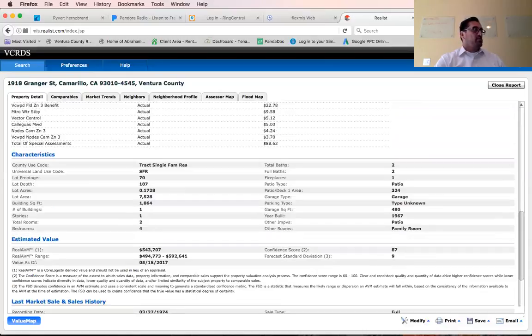But this, to me, is a real quick guesstimate. If someone's asking me real quick, what do you think it's worth? I generally pull this up and look at the real AVM range, which is 494 to 592, with a confidence score of 87. It gives me a quick guide of roughly where it should land, and this is close to what an ARV or a cash sale would be. I say close because it doesn't take into consideration you being the human looking at it and knowing the area.